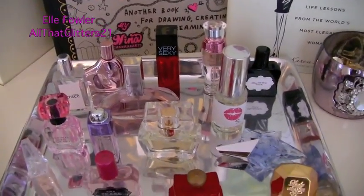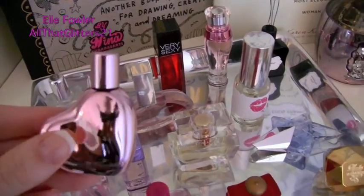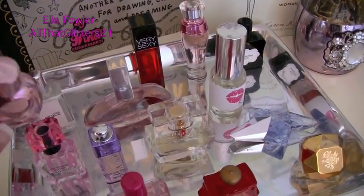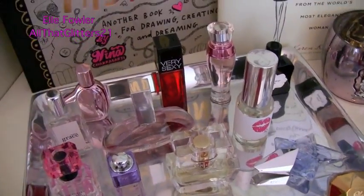So the one in the very back is actually a BB perfume. This is not from any of the fragrance samplers, but I got this, I don't remember. I might have got this during Fashion Week at one of the BB fashion shows. I think I did actually.